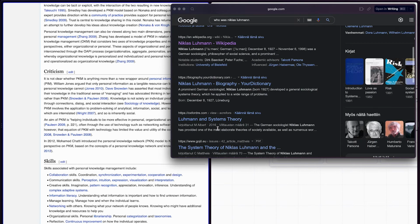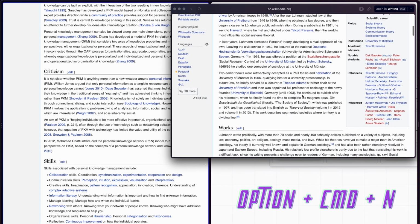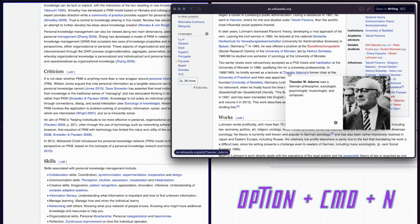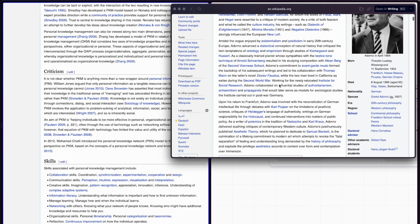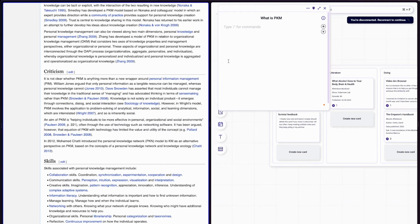Let's welcome Little Arc. Pressing Option Command N pops up a small overlaid window in which you can perform your Google searches. There are no tabs or other distractions offered. Just do your search and close the window, and this keeps the process clean and distraction-free.